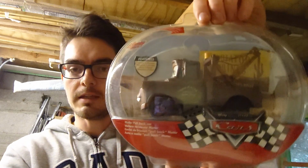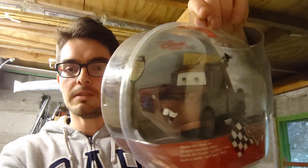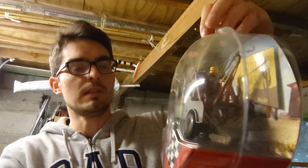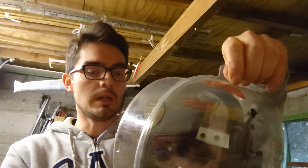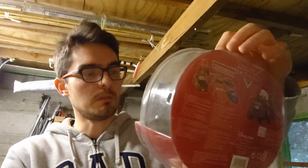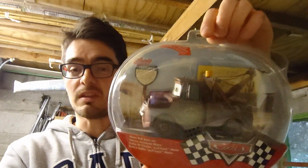So what I'll be doing tonight is I've got some more listing to do. This is the first one I'm going to list. It's a Disney Cars Mater. I don't think it is vintage, but it is quite old. It hasn't been opened before. Stick the batteries in there, make some sounds. So I think that should go for a tenner. Let's see what we get.